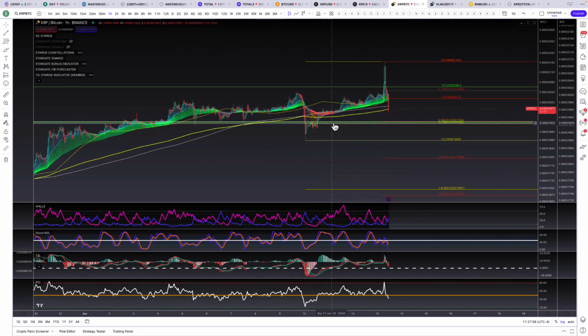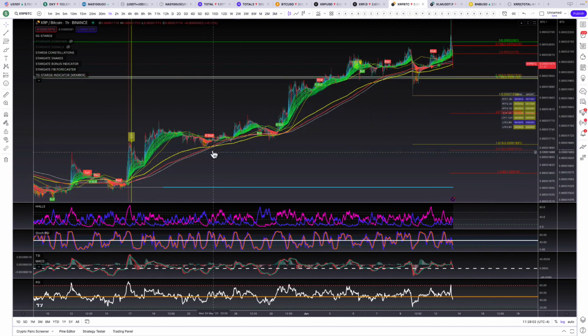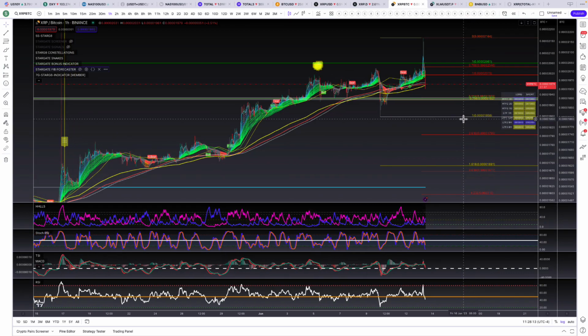But right now where we're at on the 1 hour chart, we're at that 200 moving average, which we held as support this whole way up. So support, support, support, broke down here, held as support this time, and then right now we're at it. So we need to see this hold where we're at for XRP against Bitcoin at this moment.